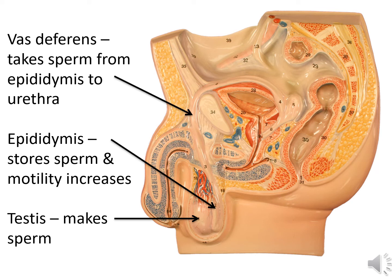The epididymis stores sperm and motility increases. The sperm are generally stored in the epididymis where they spend some time maturing. They'll spend 40-45 days in the epididymis, and their motility increases. We've already made the sperm with their flagella, but at this point they're starting to learn how to use that flagella and figure out if they can actually swim, so their motility will increase.